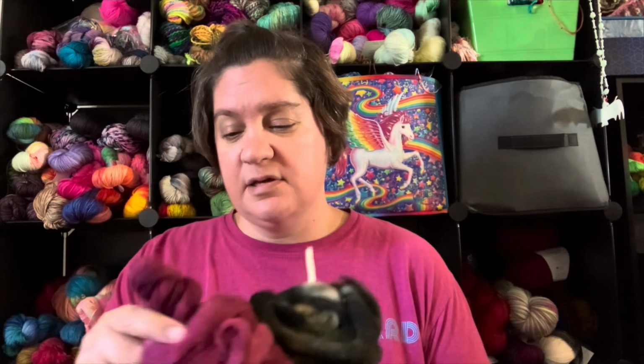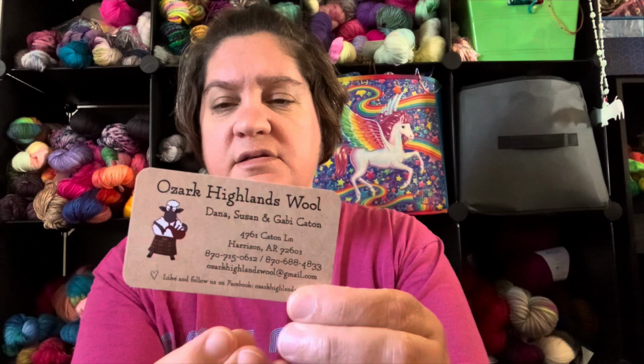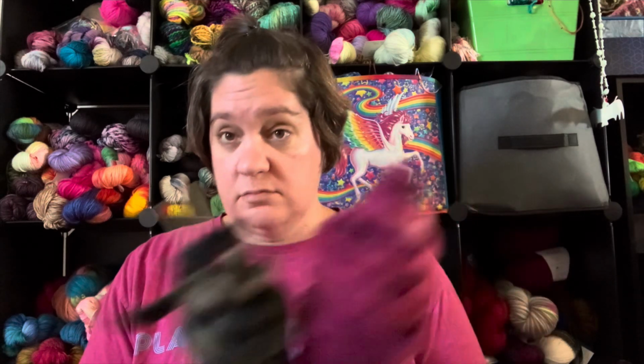So this is from Ozark Highland Wool. There's their card. Dana, Susan, and Gabby, they're out of Harrison. And they also have a Facebook. You can follow them on there. I've seen them multiple times at different places. They were, both times I've been to Lebanon, Fiber U, they were there. When I went to Eureka Springs, they were there. And Dana always has his spinning wheel, his e-spinner.